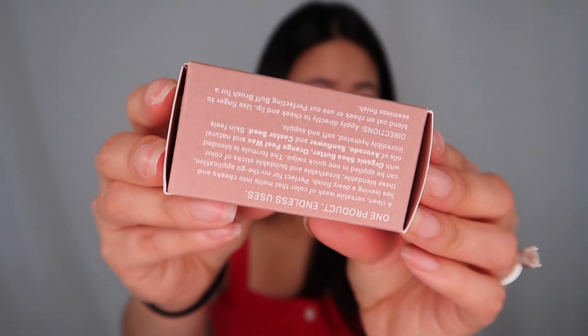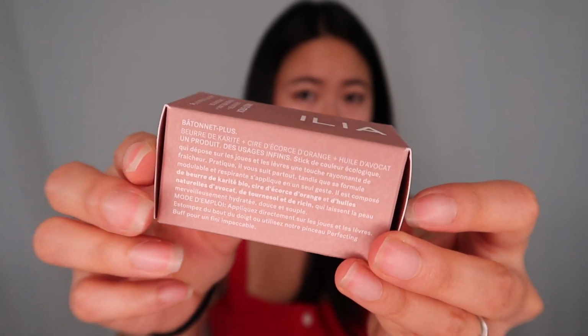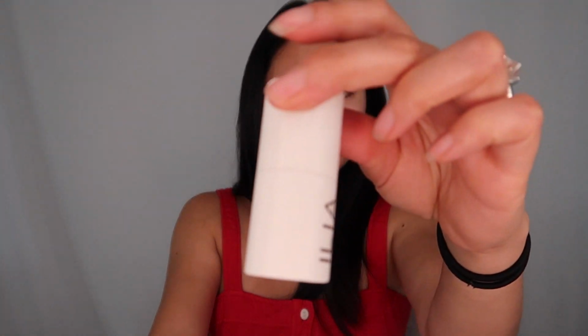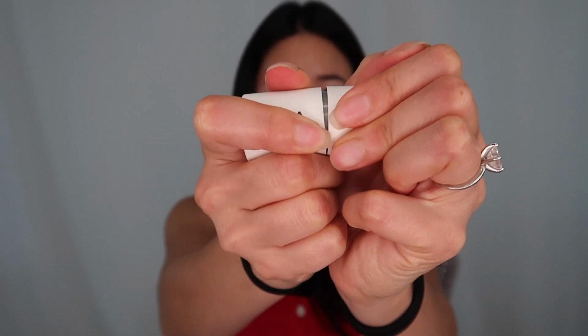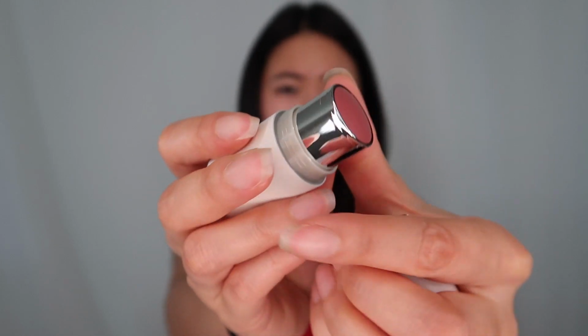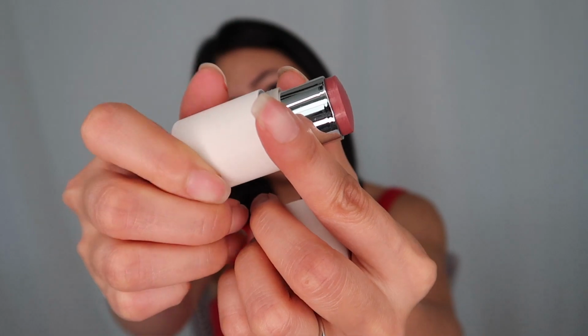Next thing I got is the Ilia Multi-Stick. This has shea butter, orange peel wax, and avocado oil in it. And this is in the shade At Last. One product, endless uses. A clean, versatile wash of color that melts into the cheeks and lips, leaving a dewy finish. Perfect for on-the-go application. These blendable, breathable, and buildable sticks of color can be applied in one quick swipe. The formula is blended with organic shea butter, orange peel wax, and natural oils of avocado, sunflower, and castor seed. Skin feels incredibly hydrated, soft, and supple. The multi-stick retails for $34. Again, kind of on the pricier side, but let's see if it's worth it.